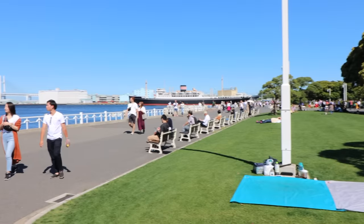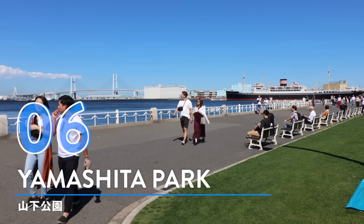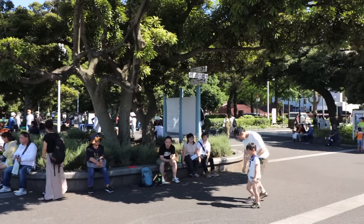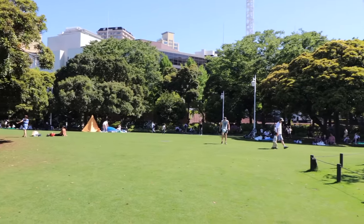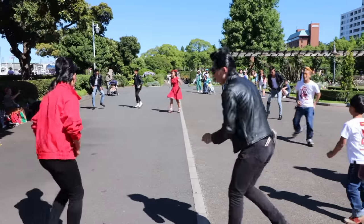Number 6, Yamashita Park. So right now we're in Yamashita Park. It's one of the perfect places to come here and chill with your friends. It's right by the ocean and there's just so much green here. There's the trees, there's the grass, and a perfect picnic spot. Like literally it is just so peaceful. And again, I'm here on a Sunday. It's a perfect sunny day and it's actually not that busy.